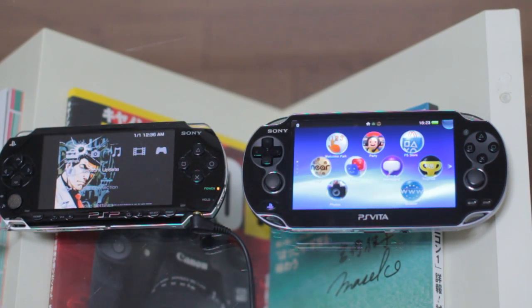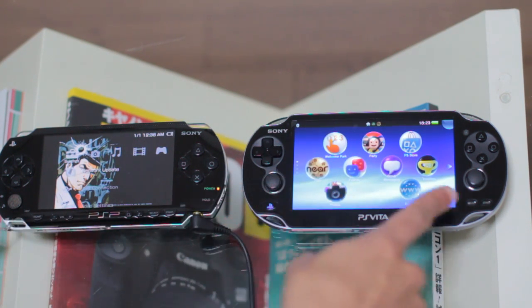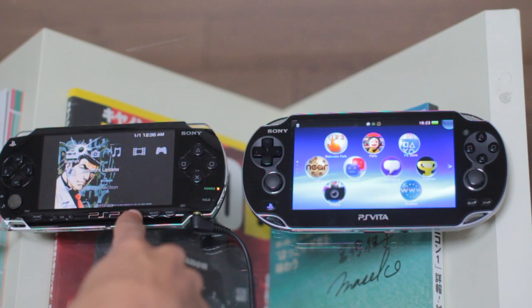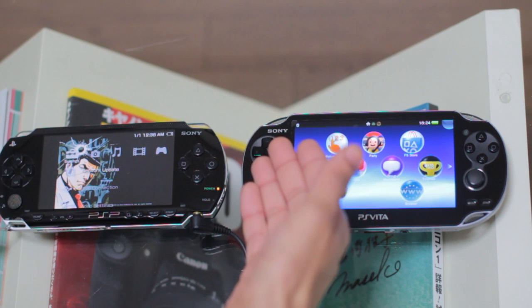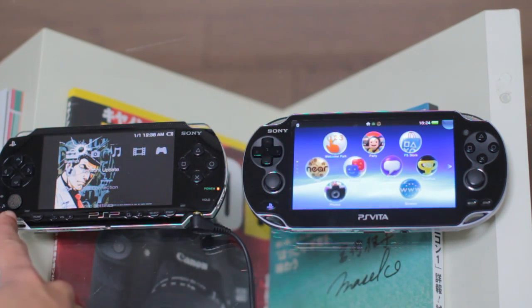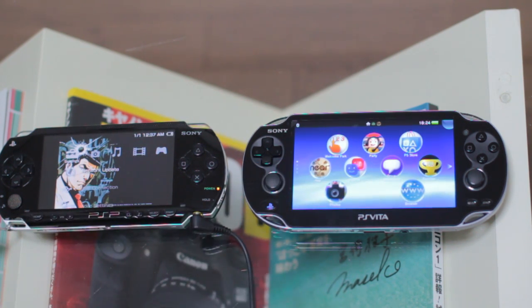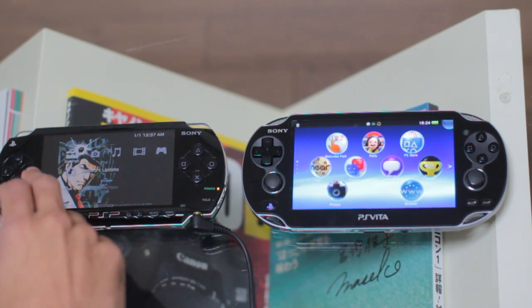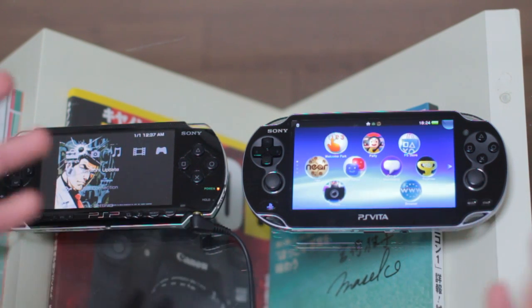More about the control. Other than the face buttons being a little bit different in size, there's still two trigger buttons on the top of the system. So there's a total of 6 buttons for actual gameplay. What's better, the analog sticks are 2, where the PSP is 1. Obviously 2 is better than 1. It sticks out a little bit more than what it did on the PlayStation Portable, which means that it is a lot easier to control than the PlayStation Portable, but it's not as perfect as I would like it to be, but it's better.